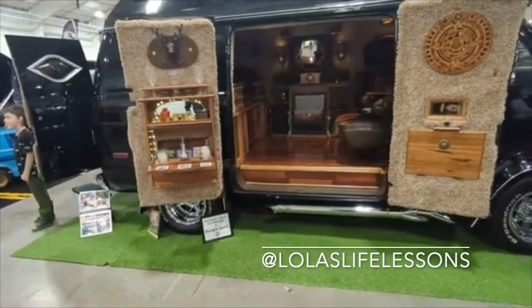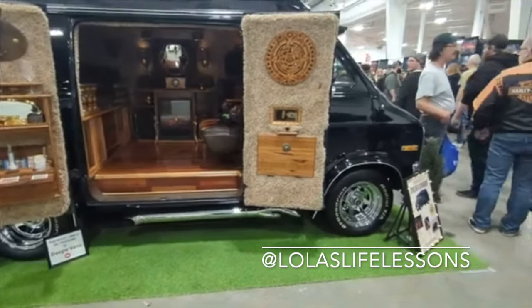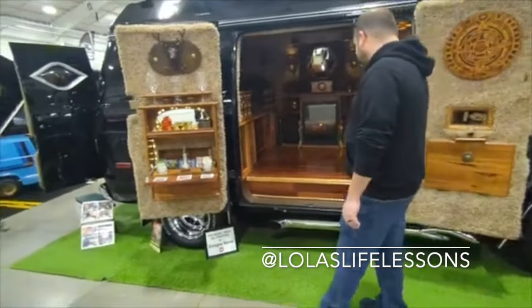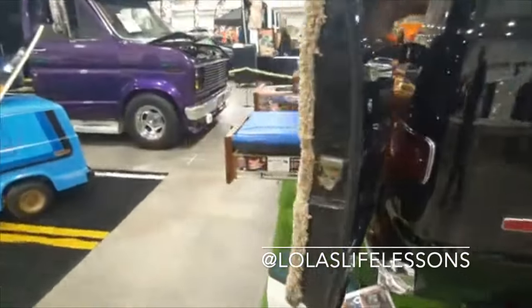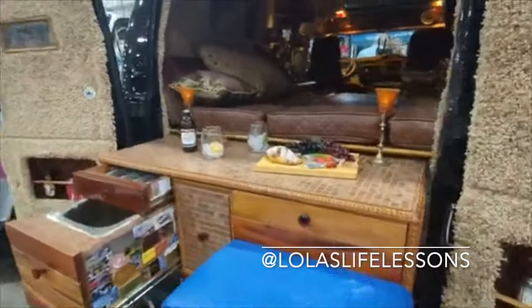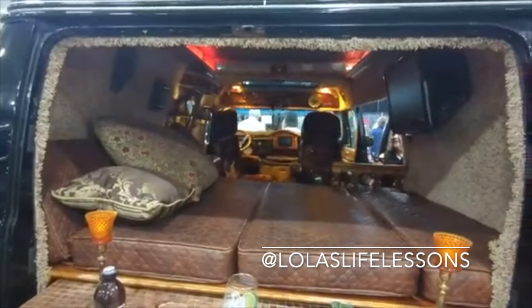Here's a throwback to the 70s. Shag carpet, wood flooring. They even got a fake fireplace inside. This is before van life. This is where van life started. Place for you to sleep. Oh, they've got a TV inside.